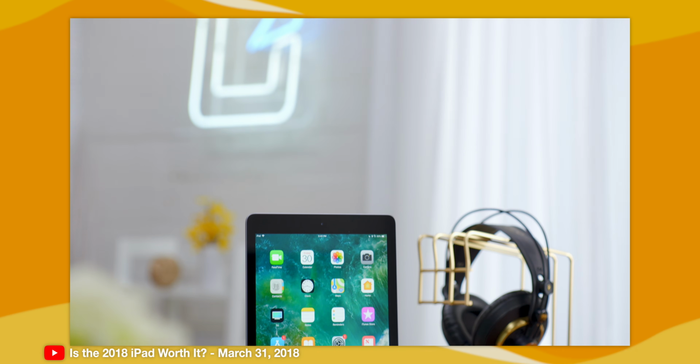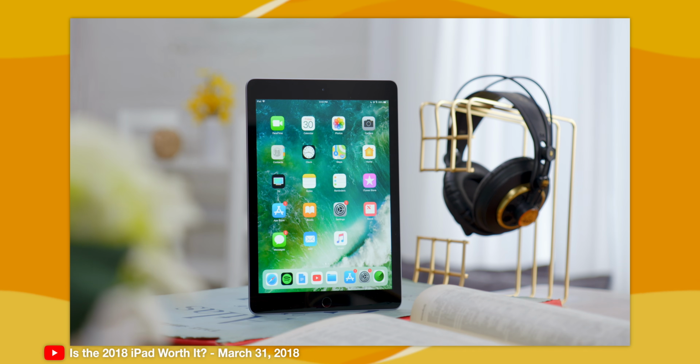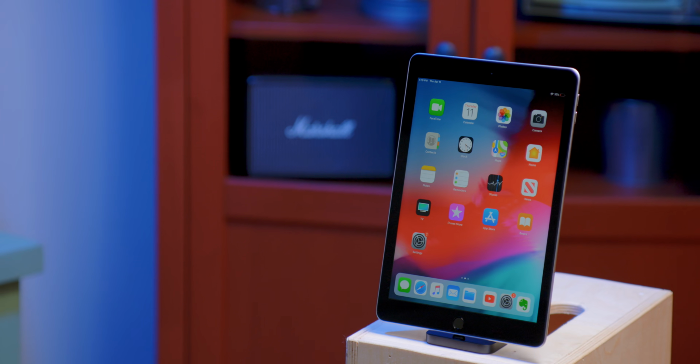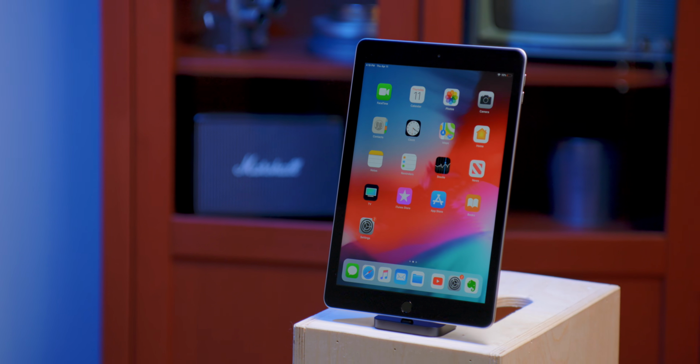Now, we did an entire video all about this when it came out last year, but as of right now, it doesn't look like it's going to see any kind of major update for 2019. That's not exactly a bad thing though. For most people, this is the iPad that I actually recommend, and there are a lot of reasons for that. Now, because I wanted to have a little bit of a bigger scope to this video, I sat down with a few people around the office, and I asked them how they used their own iPads.